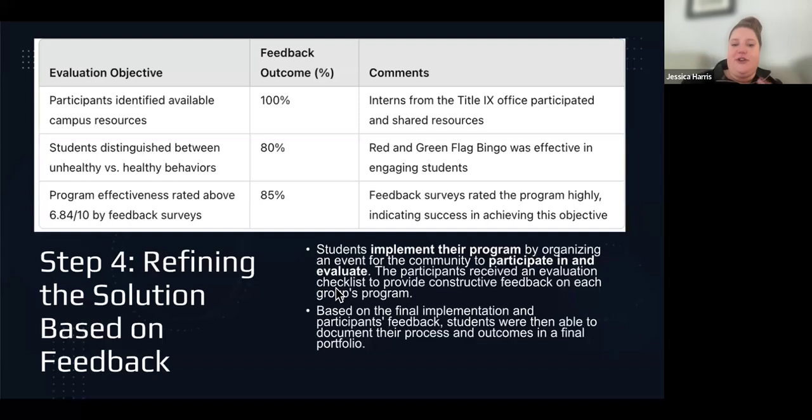And then refining the solution based on feedback. So of course, they're now in the last step, implementing this. It's active, it's live in the community. They're doing their solution, which is those health interventions within this program. And students found, this is from one of the groups, this is the Love in the Lake, diving into healthy relationships. They found that they had 100% of their participants were able to identify available campus resources post program. They also were able to distinguish between unhealthy and healthy behaviors based on their red and green flag bingo that they did for healthy relationships. So 80% there. And also they had an 85% program effectiveness rated by their feedback surveys.